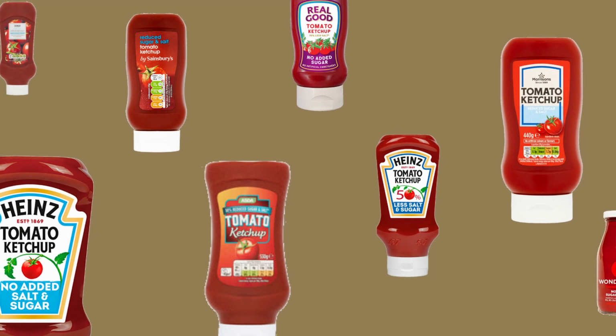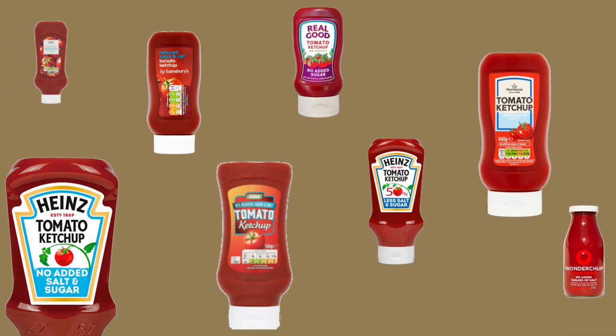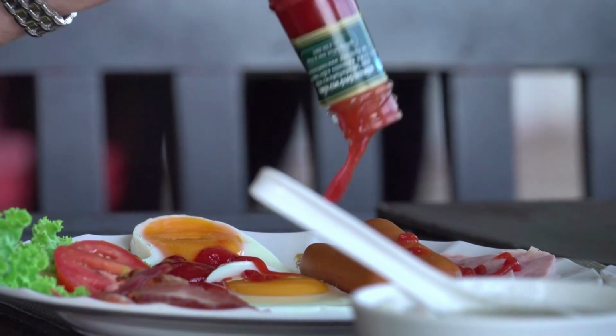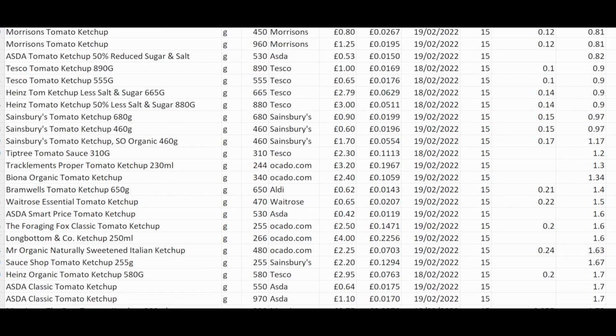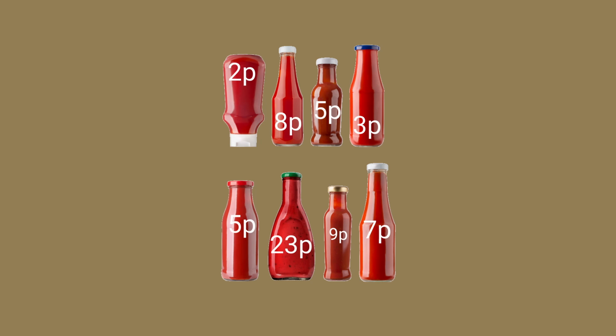Well, yes, we do have some choice. Many of the major brands and supermarkets produce low salt varieties. It's worth giving them a try, as often you can't even tell the difference. After reviewing the different sources available in the UK, I've compiled a list of the ketchups with the least amount of salt in them. I've included the cost per serving, as some are a lot more expensive than others.